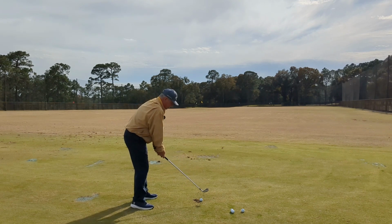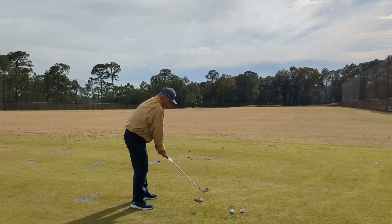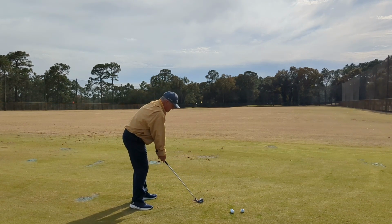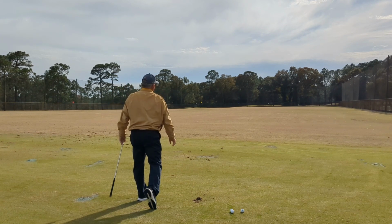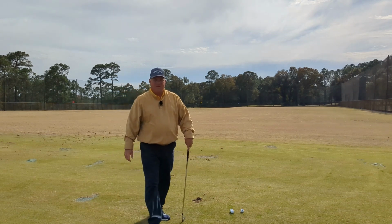So let's see if I can get one done. Stay in my posture. Club goes around behind my ears. Right knee comes and touches my left knee. There we go. Held it all the way till that ball hit the ground.